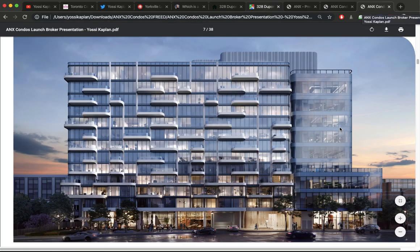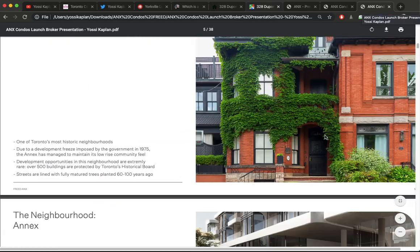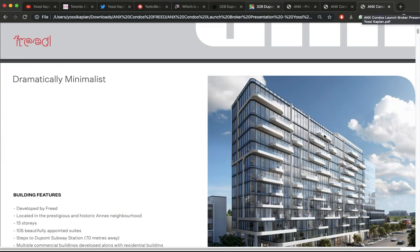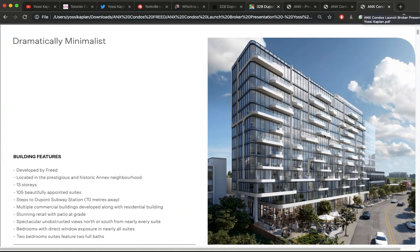So this is the main image of ANX Condos. This will all be available to you through the article and the link to the Dropbox where I post all of these, including the worksheet, so you can actually look at the prices and buy it.